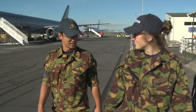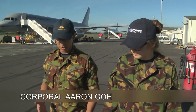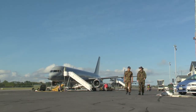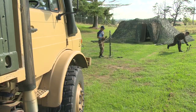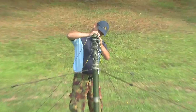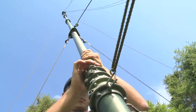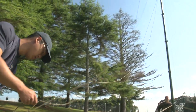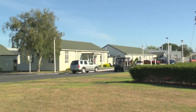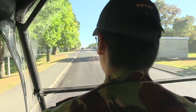So, what's the job about? As a communication information systems technician, we provide the link between two parties that need to communicate with each other. It's all about passing information, text, pictures, and still voice, that's still important, using lots of different mediums, so cables, the RF system, so radio frequencies, as well as satellites. It might be a communication system used on base, or it could be one that's used to talk to a pilot as far away as the States or Canada.